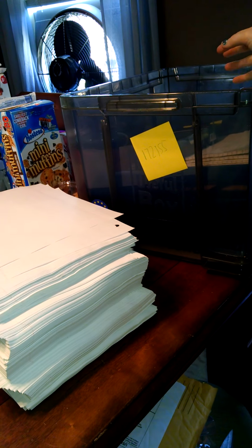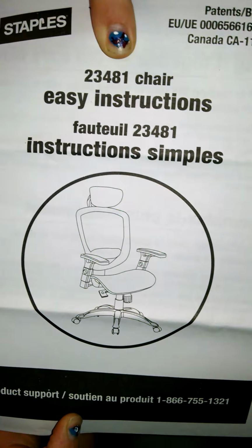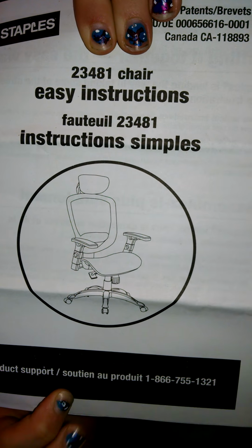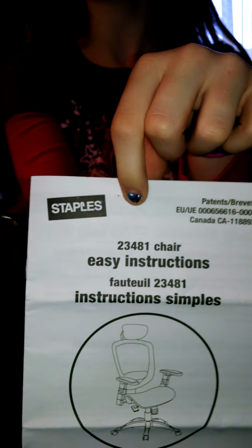Okay. Oh, yes, a giant roll of paper we got the other day because it doesn't fit in their machine at Staples, their big machine that they do all their copying on. And this was the chair that we kept talking about. Okay, so Austin got all the pieces to this chair. He said brand spanking new.